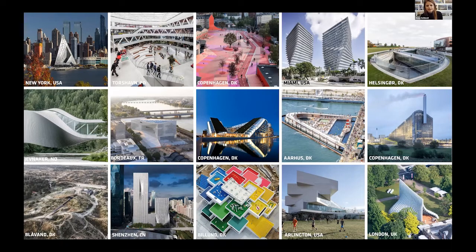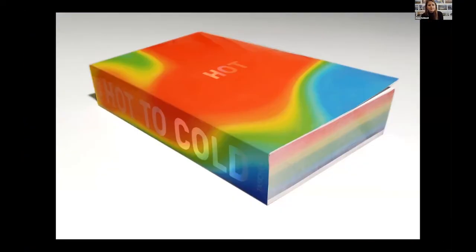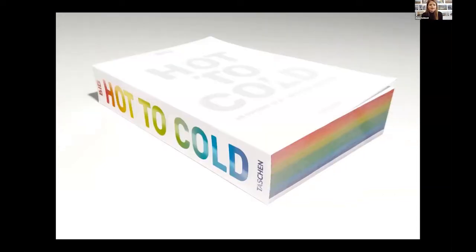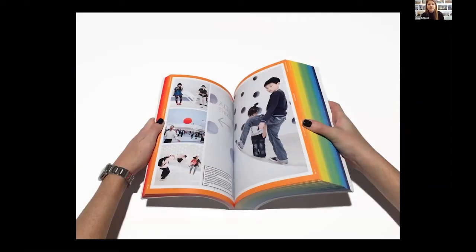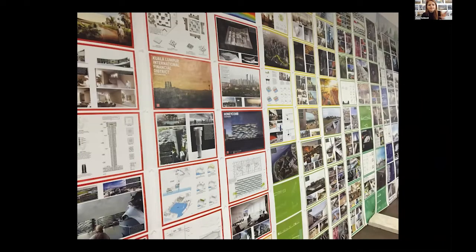My first project that I led in the office was in 2014, when Bjarke decided it was time for the next Yes is More, and that became Hot to Cold. Hot to Cold, what we call an odyssey of architectural adaptation, is a journey through all of our projects arranged by climate, from the hottest places in the world to the coolest. This is a little behind the scenes peek at our process behind making the book.